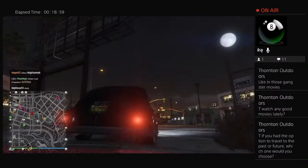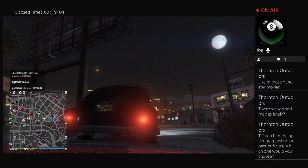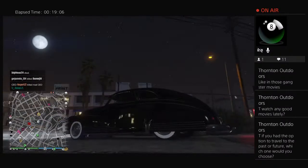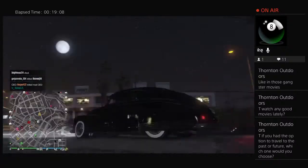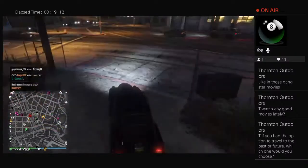But hey, let's hear this exhaust here real quick. You can't even hardly hear this thing. I'm disappointed in that. It revs up really slow. It's really quiet.